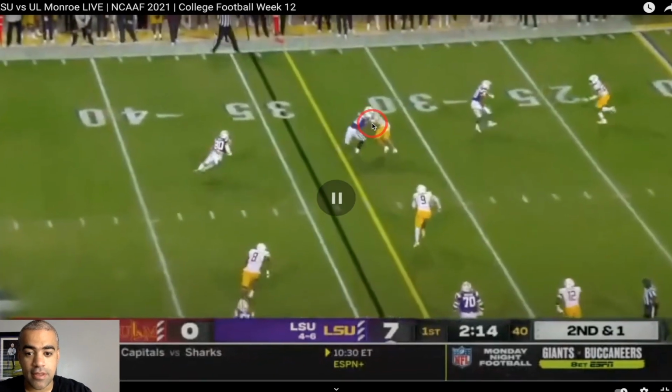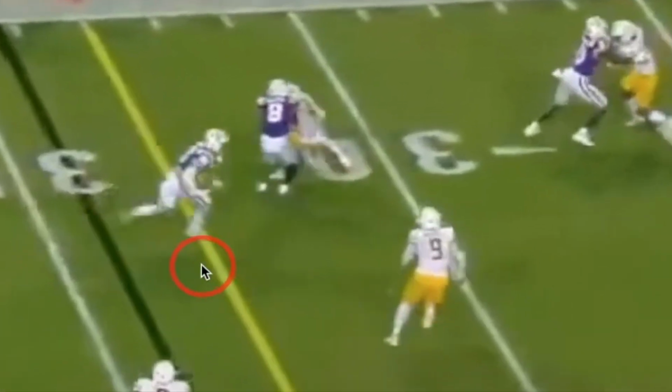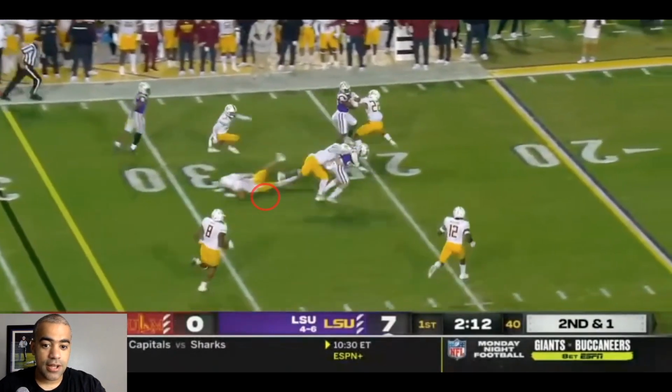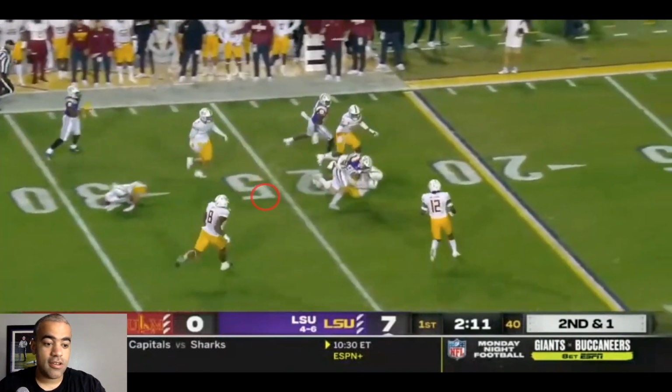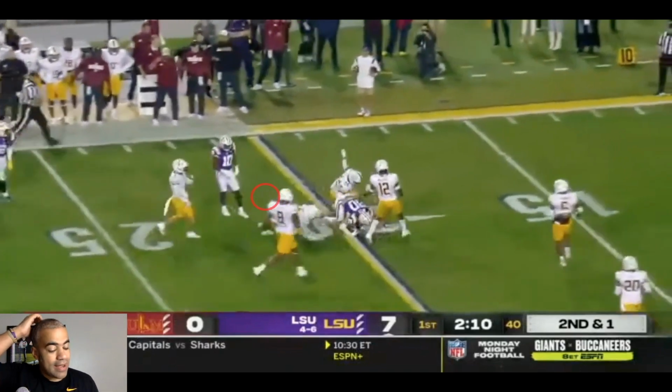Where the play was made, though, was by Malik Nabers. Malik's just a good teammate, guys. He just gets it. There's just no other way around it. Even when he was hurt to start the season, he was the first person to greet people coming off the field. I just like guys like that.